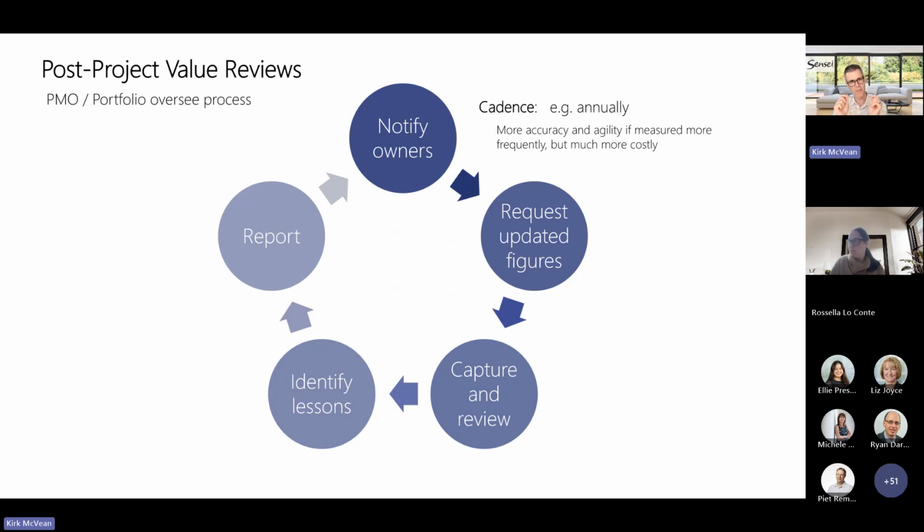While the project's running, this can be slightly different because sometimes you can realize benefits during the project, but once it's done, the way I always worked it is we closed the project. So we delivered all the scope, project's done. We've now created the conditions for the benefits to be realized. Project manager moves on. Now it's handed to the PMO. The PMO now does the admin function that's on this screen. They oversee it. So the first thing is we need to notify the owners at some reasonable cadence.